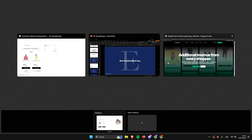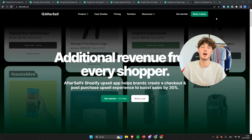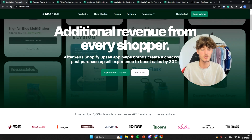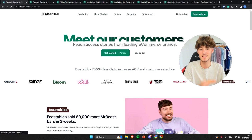Now, there are many different upsell apps, but the one that I'm using is called Aftersell, and it's, in my opinion, by far the best one. As you can see, the usual upsell experience is that sales are getting boosted by 30%. And if you don't believe my word, let's look at the case studies real quick.